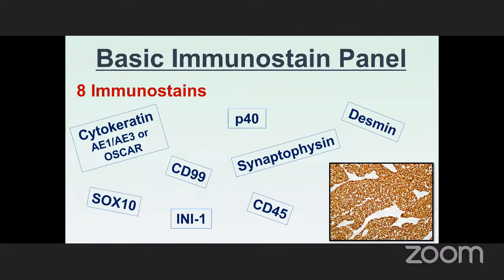Now, several years ago, I did a course at USCAP with Justin Bishop and Rebecca Chernock, and Justin Bishop presented on sinonasal blue cell tumors. He's a remarkable pathologist with a lot of publications and a lot of writing about this. And he got me into the idea that you could have a basic immunostain panel.